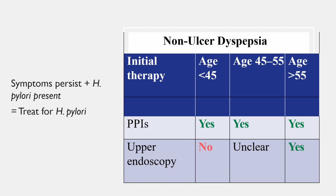We're now on slide 14. This slide discusses different types of therapies for non-ulcer dyspepsia. On the left side there is a clinical fact that if the symptoms persist and H. pylori is present, we have to treat the patient for H. pylori.